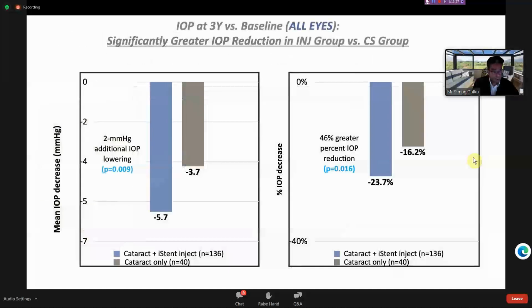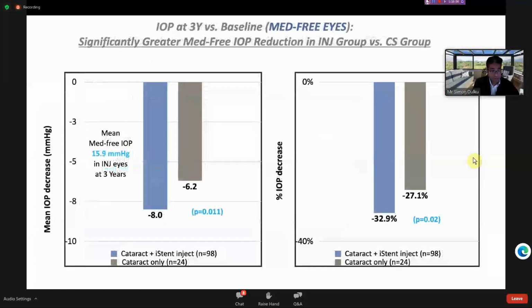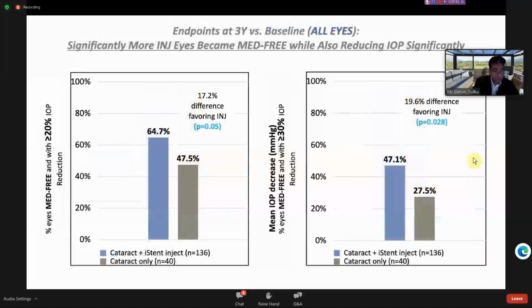So the results demonstrated that there was a greater mean intraocular pressure decrease in the cataract plus iStent group versus cataract alone, and a larger proportion of patients had a greater percentage reduction in intraocular pressure in the cataract and iStent group. And looking at the medication-free intraocular pressure, that was again lower in the cataract with iStent group versus the cataract-only group. The other way of looking at the data is what percentage of eyes were medication-free and with a greater than 20% reduction in intraocular pressure. And again, looking at the data in that way favoured the iStent and cataract group. A larger group of patients achieved that endpoint in the combined group versus the cataract-only group.